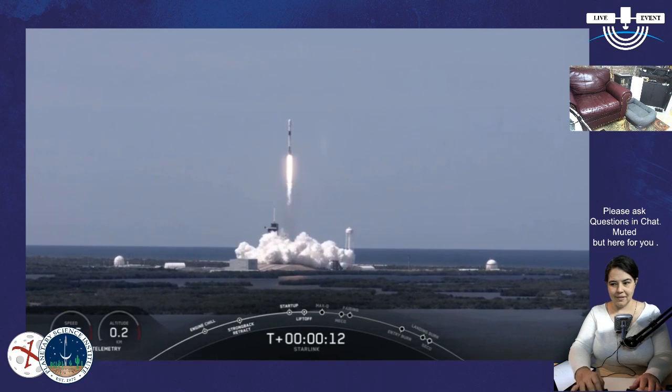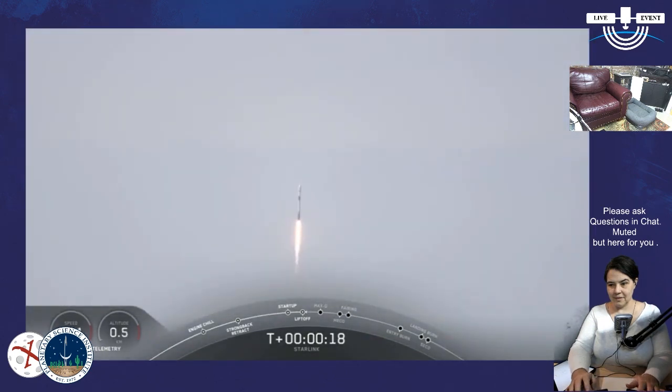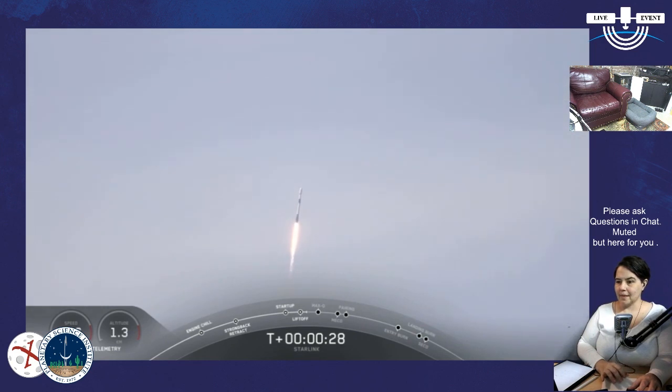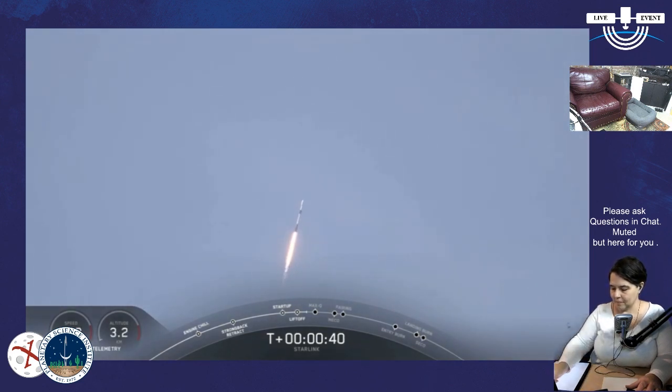Falcon 9 switching down range. Stage 1 propulsion is nominal. Power and telemetry nominal. As you can see, Falcon 9 has had a successful liftoff from pad 39A. Moments ago, we throttled the engines down and we'll throttle back up just in a second in preparation for Max Q.